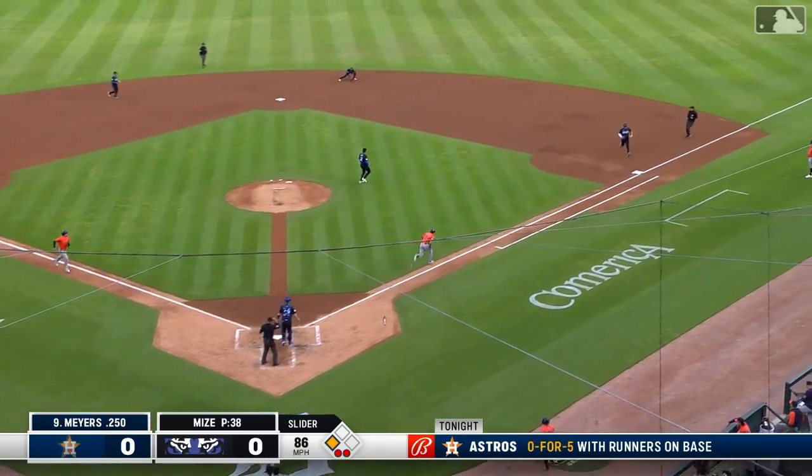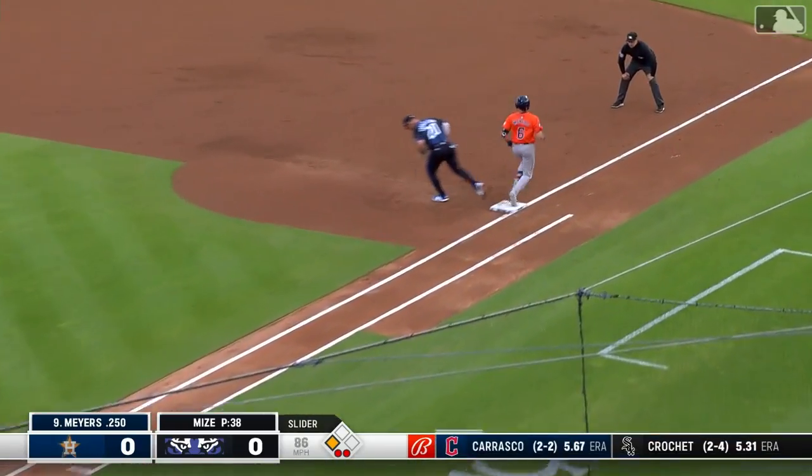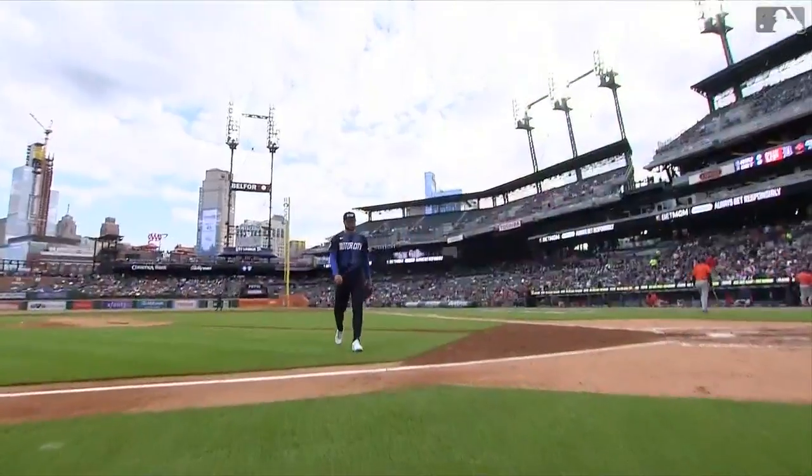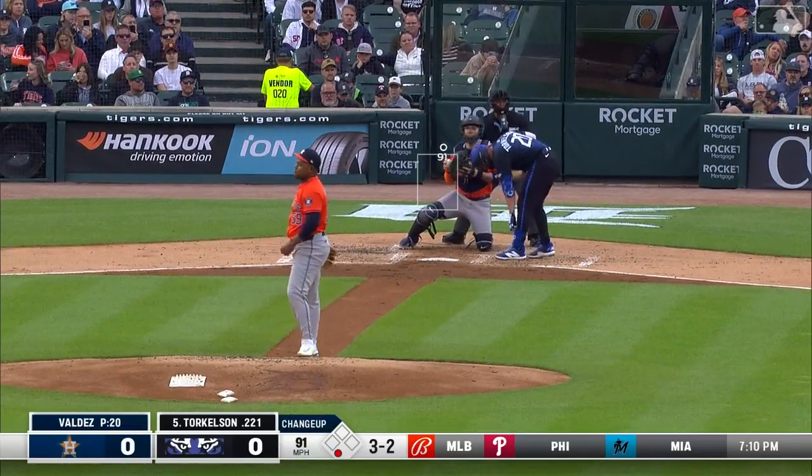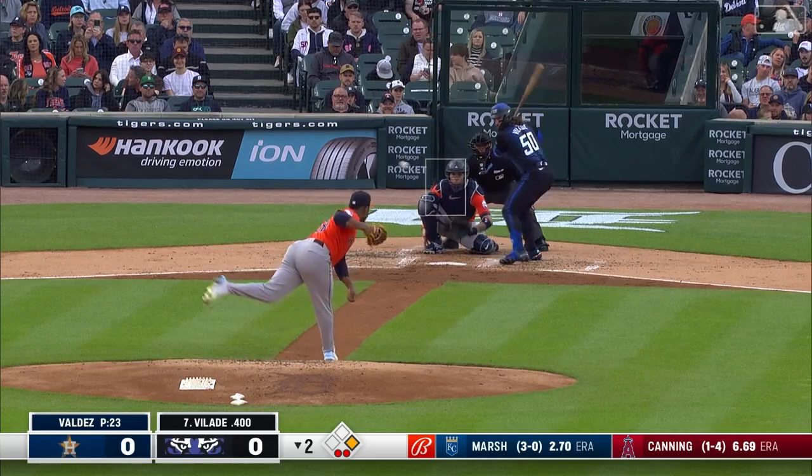Ground ball up the middle, and that's where Andy Ibanez is. Field and flip. Ibanez throws him out at first, and Casey Mize, after giving up the leadoff double, strands a man at third. 3-2 is upstairs. That's ball 4, the first base runner tonight for the Tigers.